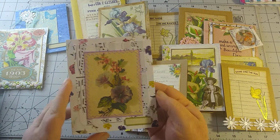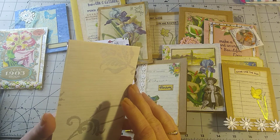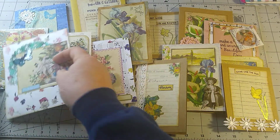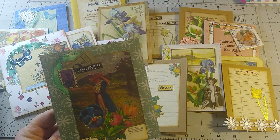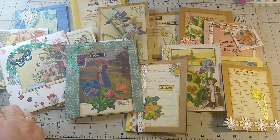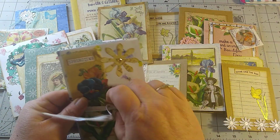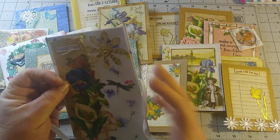This one here is made out of scrapbook paper. This one is made out of the wallpaper. This one opens up like this. This one is one of my favorites because, excuse me, I love this image here. I think this image is gorgeous. And it opens up like this. This one opens up like this also. It says, a kind word is like a spring day. This was our trifold that we did here. And I will tie that back later.